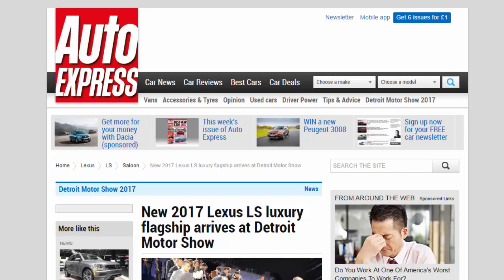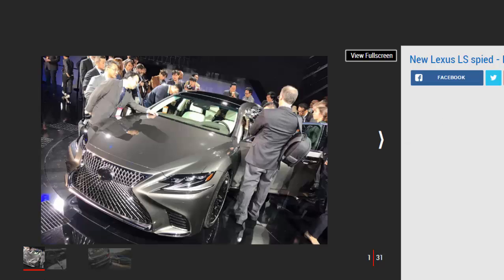New 2017 Lexus LS luxury flagship arrives at the Detroit Motor Show. The all-new Lexus 7 Series and S-Class rival gets a big redesign, new cabin, new engine, and new technology highlights. Lexus has taken the wraps off its all-new LS flagship saloon at the Detroit Motor Show.